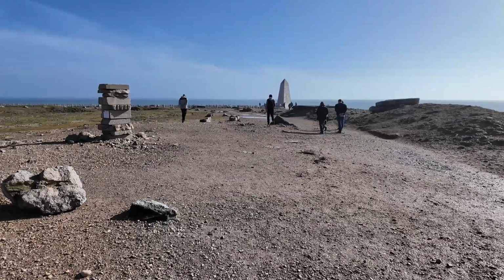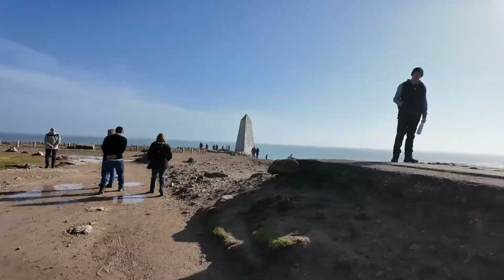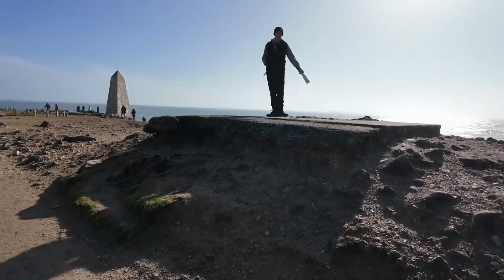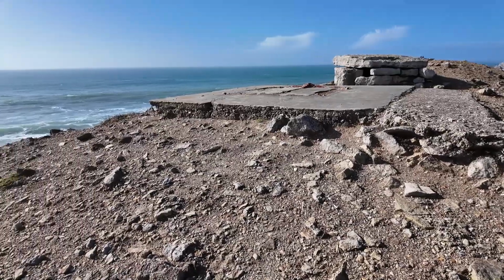You can see that's Trinity Obelisk just in the distance, so we're heading towards there now. I wonder what this is. It's definitely some sort of structure that was here once upon a time. If you know, maybe let us know in the comments.